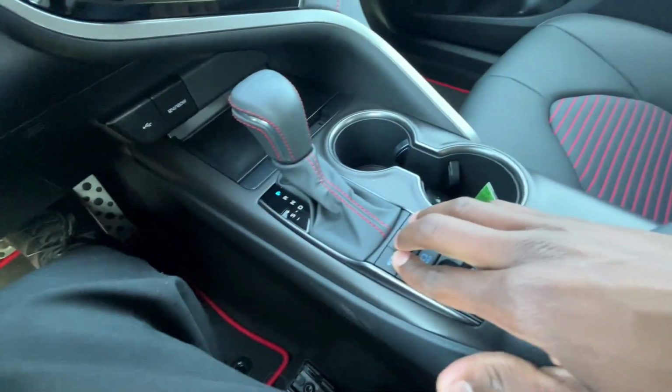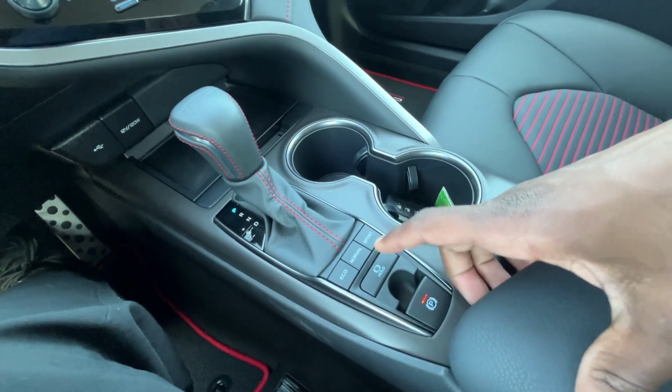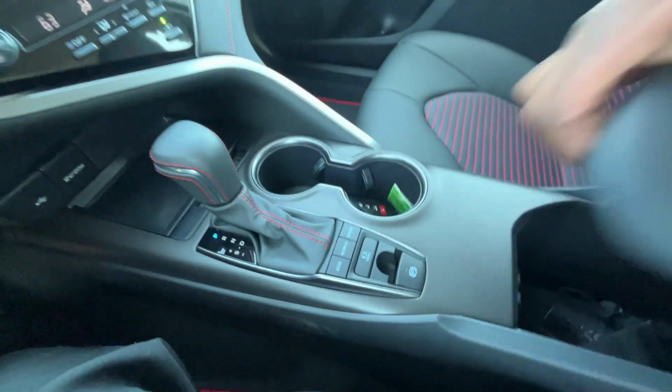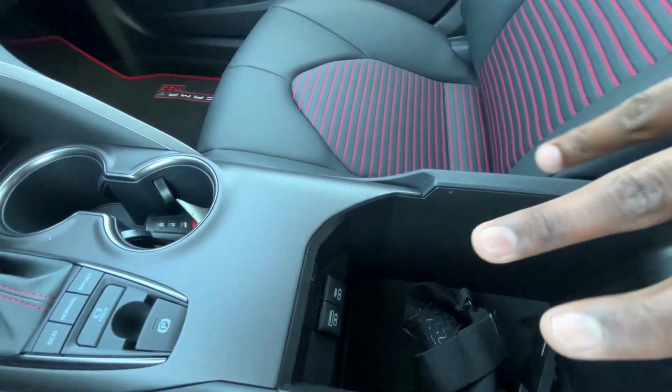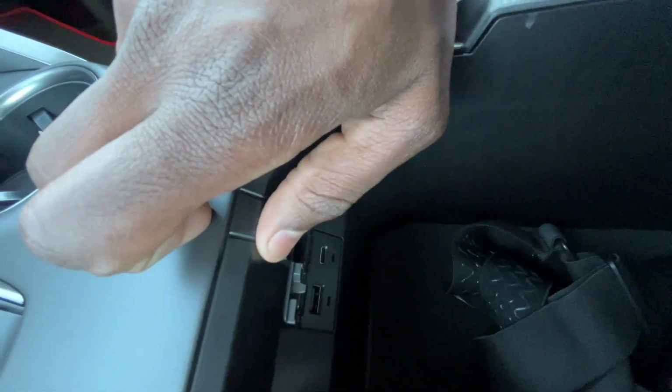3 drive modes: Eco, Normal, Sport, automatic brake hold, electronic parking brake, pull up to engage, hit the brake, press down and disengage. Cup holders there. Now the center console cubby space, pretty decent size, and then we also have a USB-A and a USB-C charge port there.